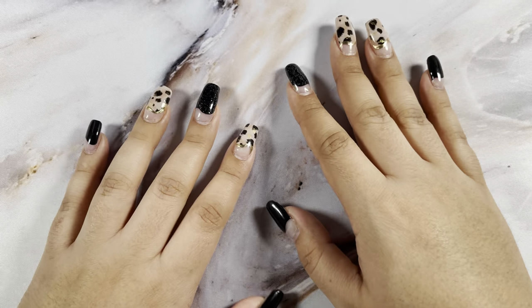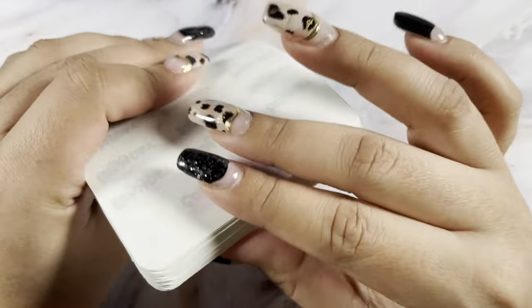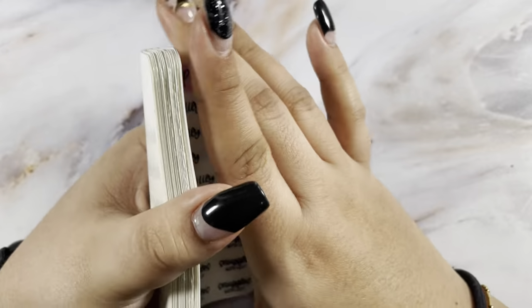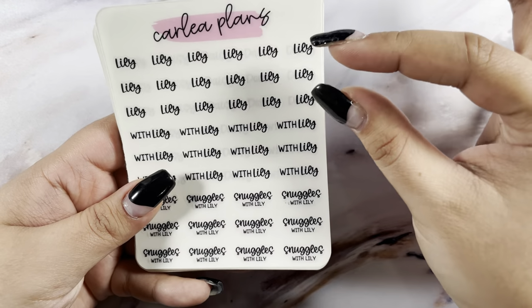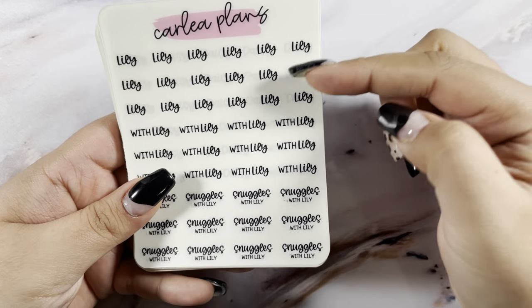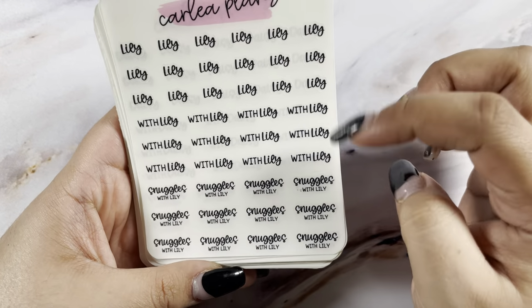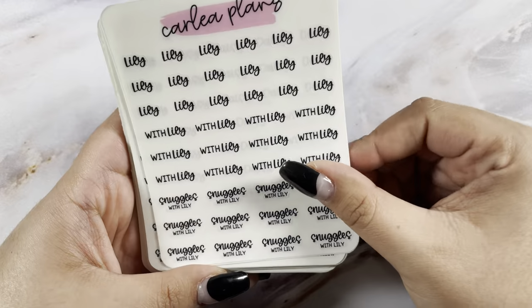Then into February, you will get the beautiful February colorway, which is so pretty. Then I got so many scripts. My script list was getting pretty large, so I was like, you know what, we're going in and we're getting some scripts. So she is offering, I don't know what to call it, like you can get multiple scripts in one page. So I got the Lily with Lily and Snuggle with Lily, and I don't know if you can get different fonts or not, but I would ask her.